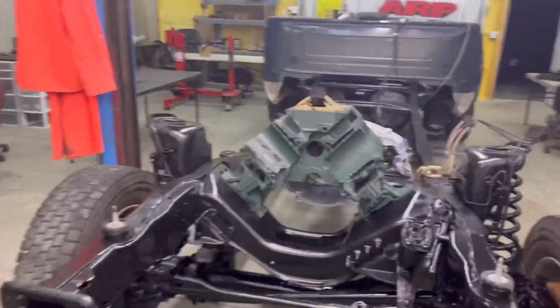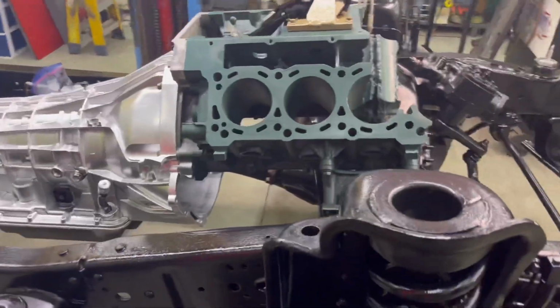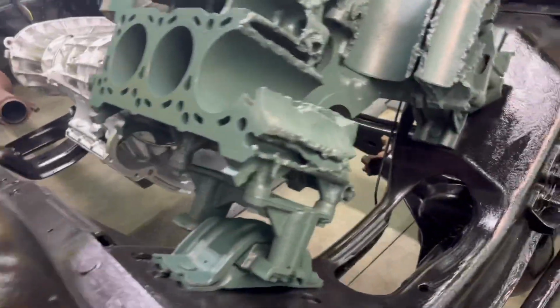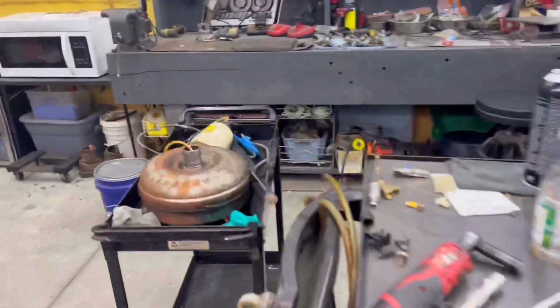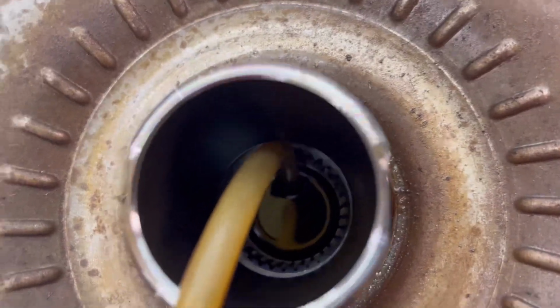How about we take a little progress update? Got our fake engine in. Transmission looks a lot different. And it's even clean, even on the inside. We got the torque converter out, run by every now and then with this pneumatic bleeder. And just so you can see, there's a little more in there.